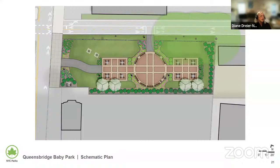With the design that you see here, we will not be fully consuming this budget. The budget is for the entire Baby Queensbridge, and we're only focusing right now on this area.